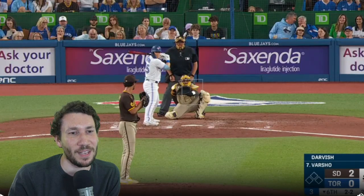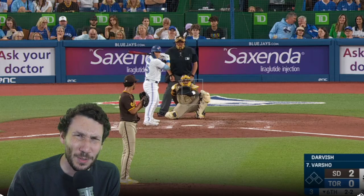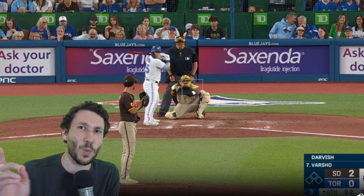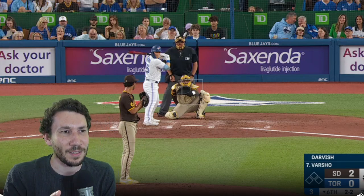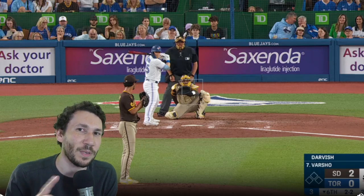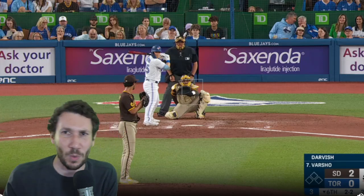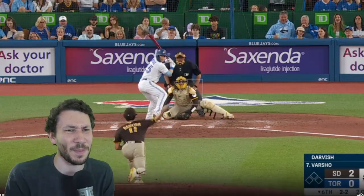Yep. He's out in front. That is easier to get to than down and in. I know it sounds weird, but because you're out in front so much, it's like, where is his timing? It's either you need to slow down your bat or restart it. That was a case of restarting it, and restarting it means that you need more time. So that was one for Varsho. Does that make sense? I hope that makes sense.